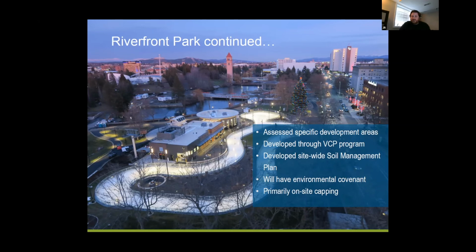The property will have an environmental covenant, but it's public property. You know, I've been here all my life, and I hope the city never sells it, so it shouldn't really affect any property values or transactions. It'll just be on them to manage that environmental contamination that remains on site.